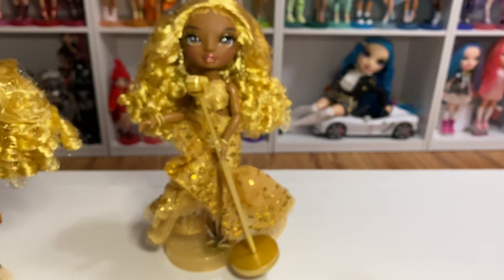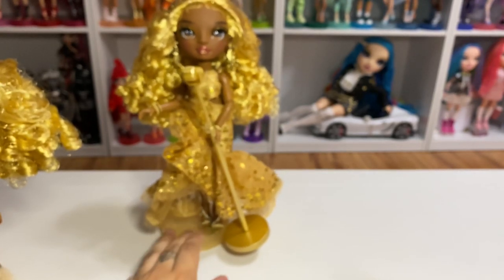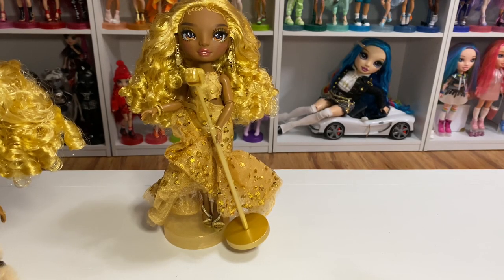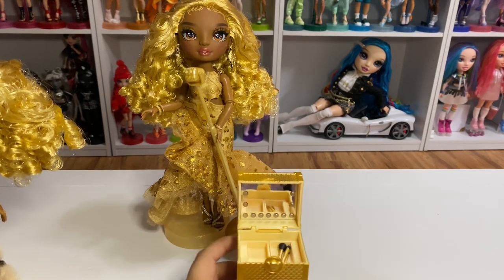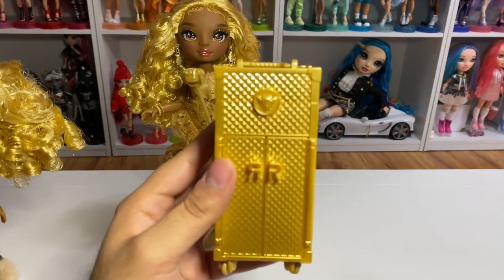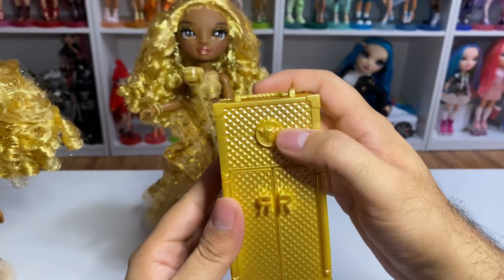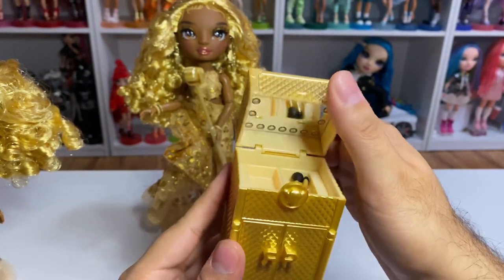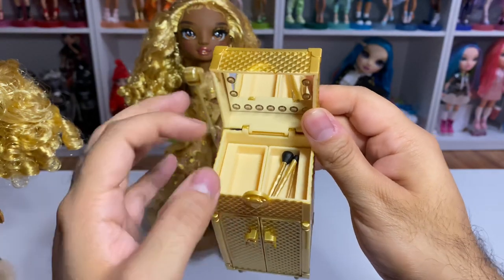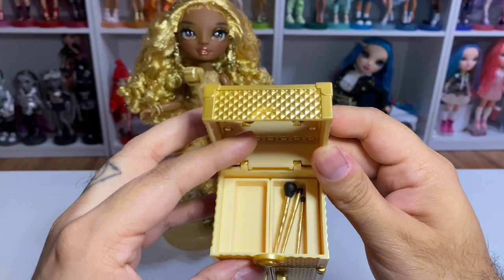Oh, wait. Her train case or whatever. It's the exact same train case that Aisha and Sabrina come with. Train case? What am I calling this? Travel case? Vanity? Travel vanity? It has the Rainbow High inspired Medusa head from Versace. And it has three makeup brushes, as you can see there.